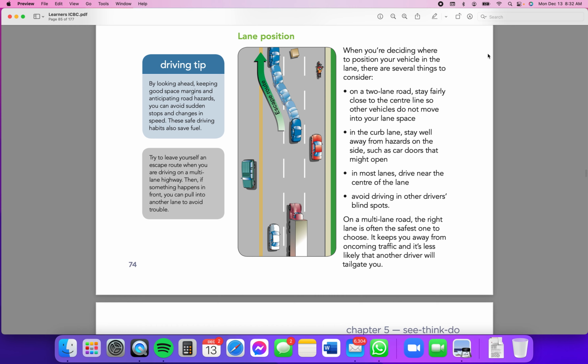Lane positions. When you're deciding where to position your vehicle in the lane, there are several things to consider. On a two-lane road, stay fairly close to the center line so that other vehicles do not move into your lane space. In a curb lane, stay well away from the hazards on the side, such as car doors and others that may open. In most lanes, drive nearer to the center of the lane and avoid other drivers' blind spots.